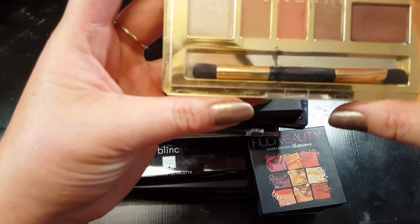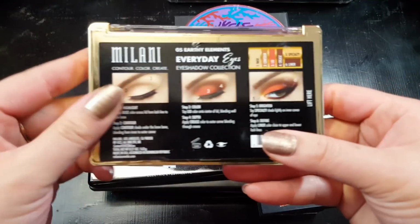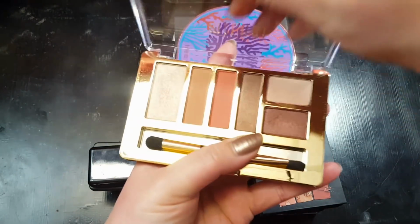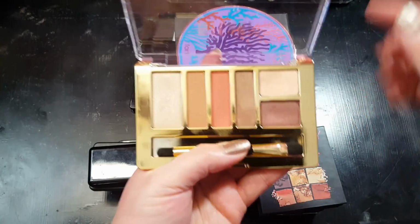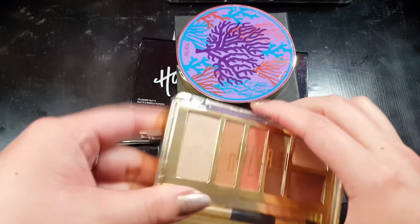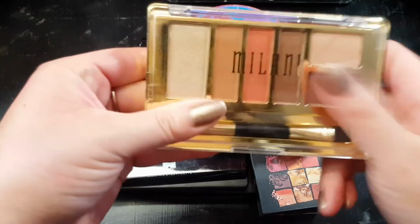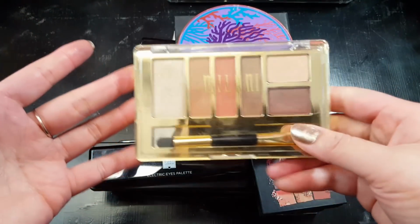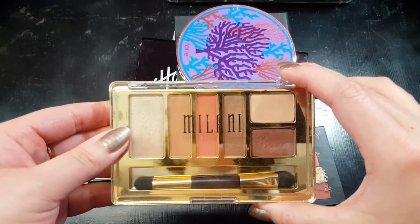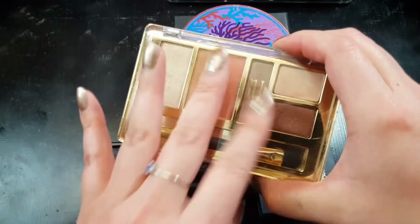So this is my Milani eyeshadow palette, and this is the Earthy Elements. I enjoy these because obviously I gravitate towards warm tones, and this is really good. I want to buy the Milani Bold Obsessions and the Matte Obsessions, but as you can already tell, I have way too many eyeshadows, and a lot of them do not look like they've been used very much. So I'm trying to not buy so many eyeshadow palettes in 2018. But I do enjoy this one though.